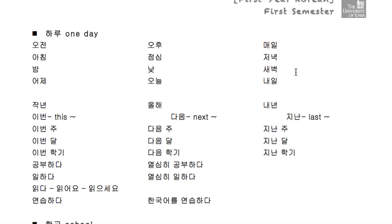저녁 also means either evening time or dinner. 그래요. 저녁 먹어요. 저녁 먹었어요, 여러분? 뭐 이렇게 하죠. 그 다음에 밤. When it is dark, it's 밤. It's night. 그렇죠. 그 다음에 낮. 낮 means daytime. When it is bright, it's 낮. 새벽. 새벽 is very early in the morning, like dawn. Dawn is 새벽. 따라하세요. So I would say maybe from 4 o'clock to 6 o'clock, around that time frame is going to be like 새벽.